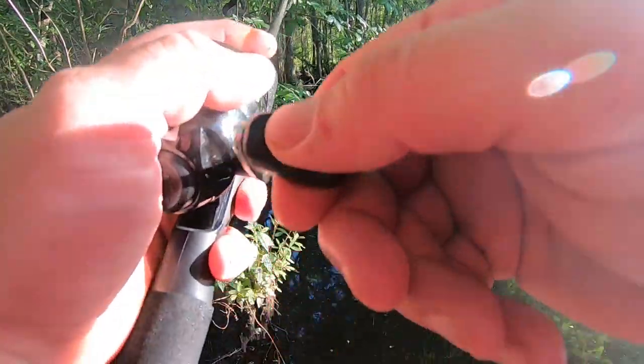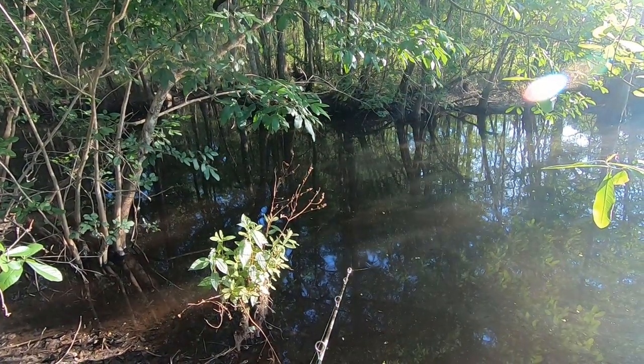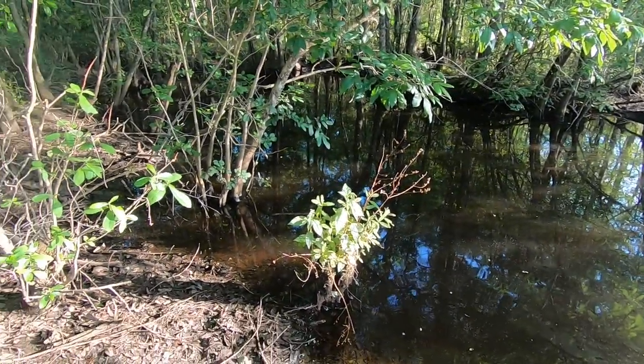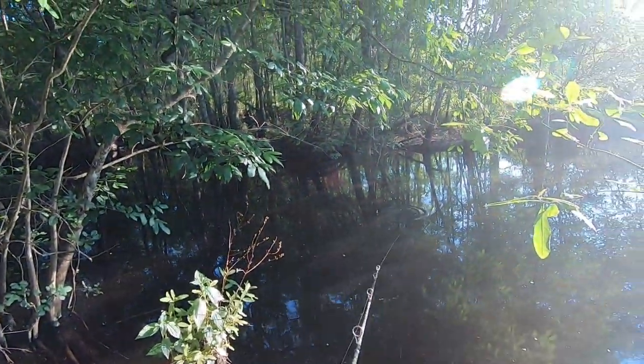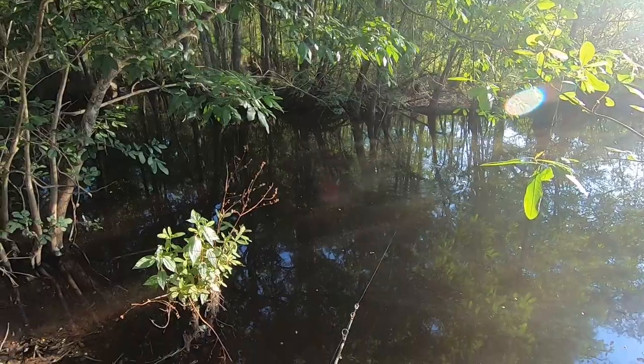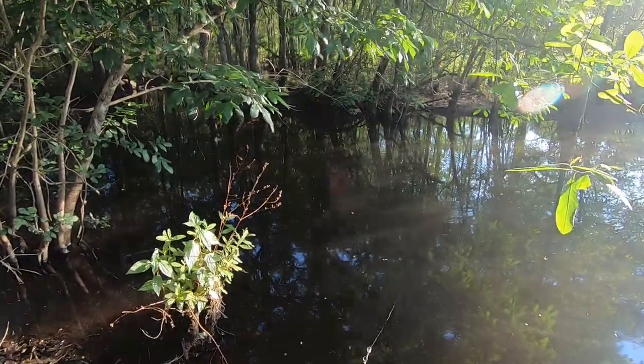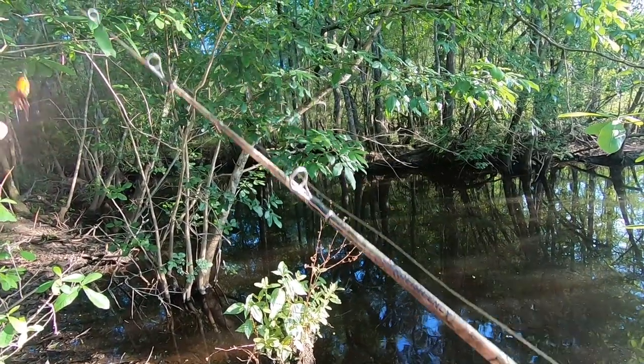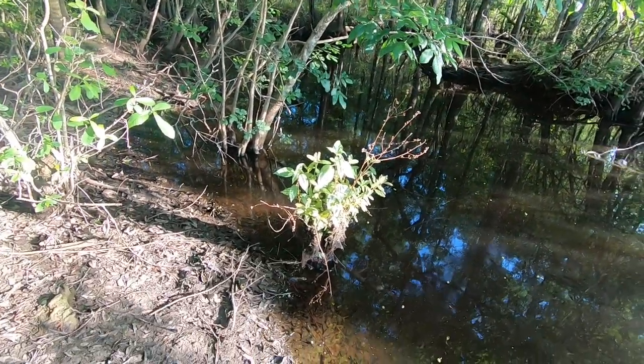Something bumping. Come on. There he is. Come on. Haven't felt the bite that I remember of the Redfin Pike. The Redfin Pike just absolutely destroyed it when he hit it. I feel like I'm still getting more of those warmouth.